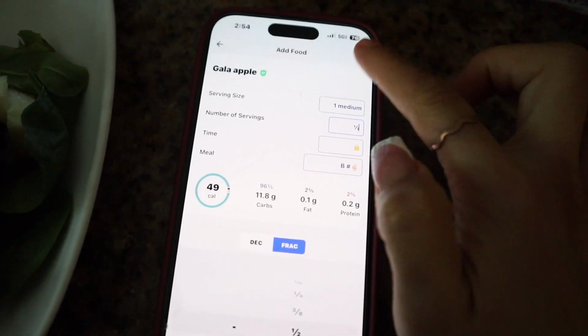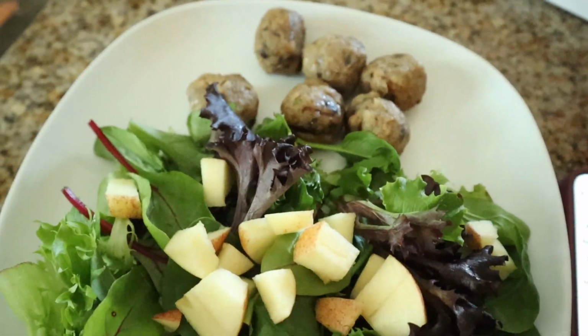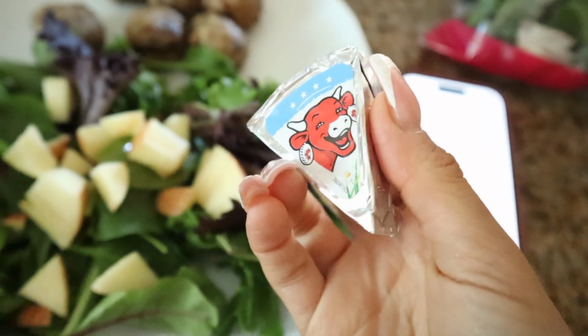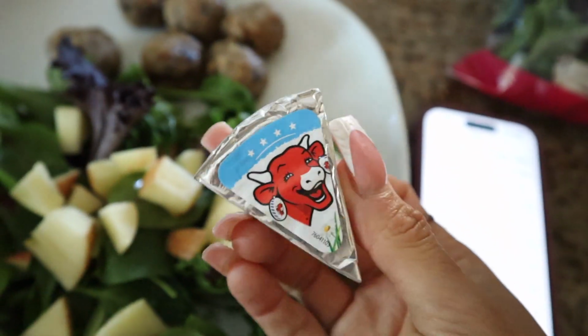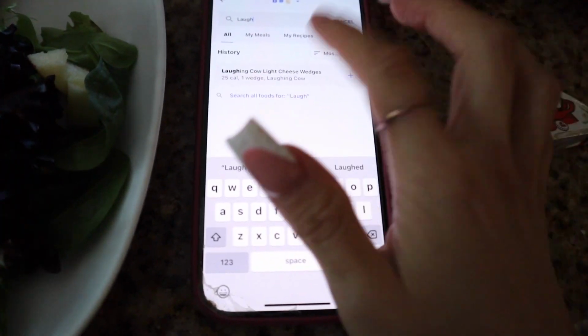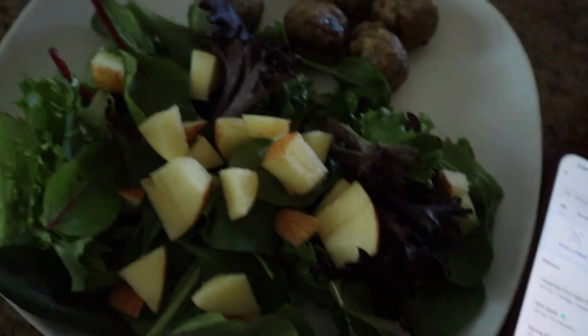Okay, so that's that. And then I'm gonna be adding, I usually love to add feta cheese or goat cheese to my salads, but honestly I don't have any, so I'm just gonna crumble some of this cream cheese. I know this one is light cream cheese and it's only 35 calories, so I'm gonna look for Laughing Cow. There you go, 25 calories. We're gonna add that. And then lastly, we're gonna add dressing.